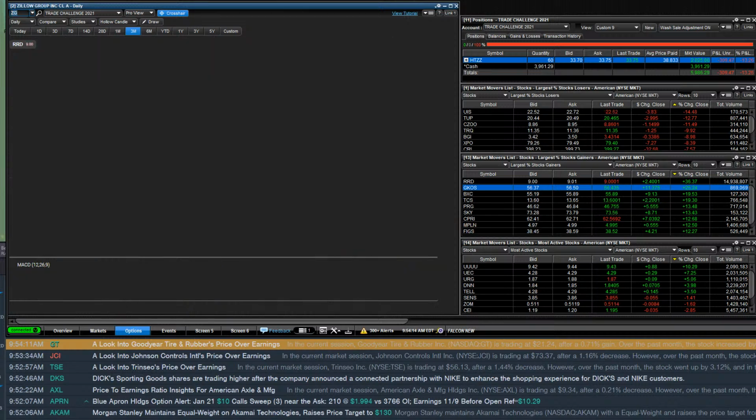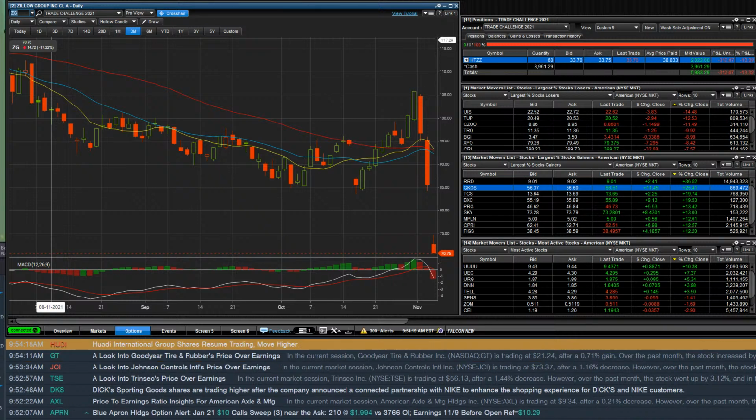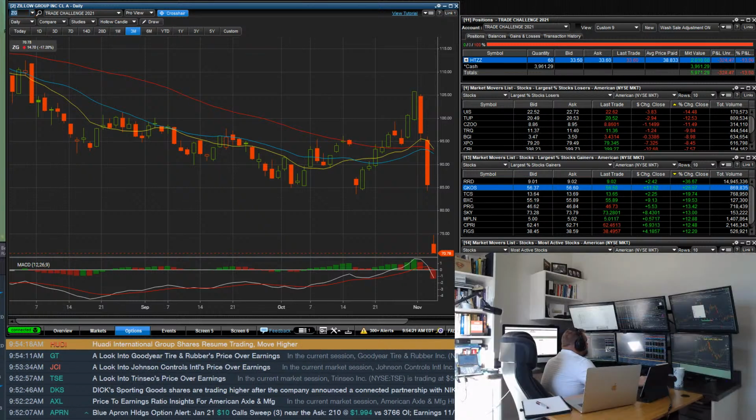Ryan says ZG keeps tanking. Let's take a look at ZG there. ZG. Man, that's going to be a good pickup once it does recover.